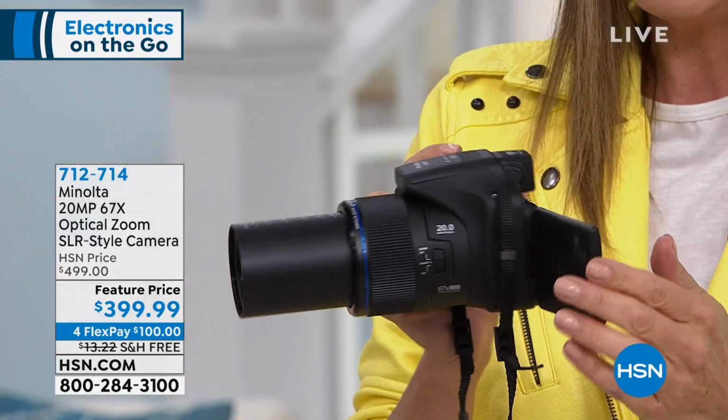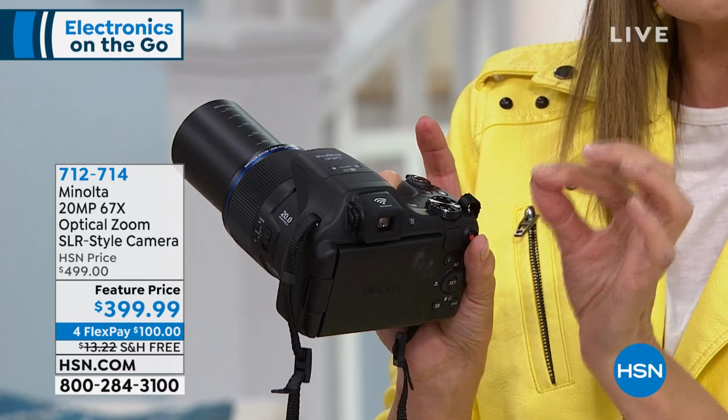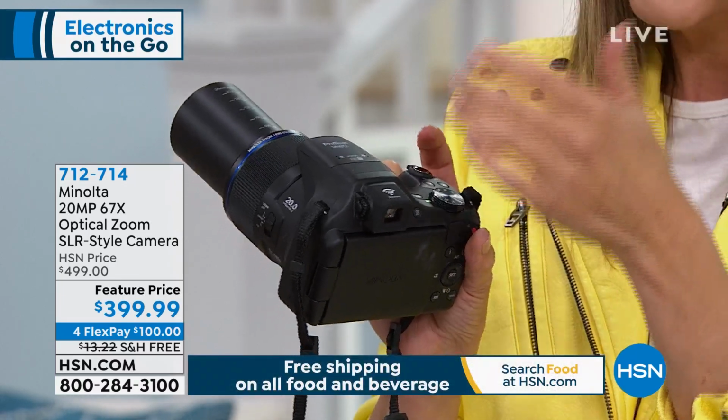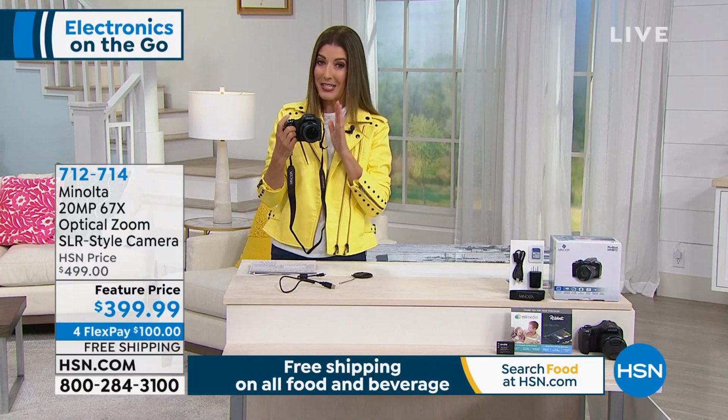So if all you do is put it in auto mode and go to work taking amazing, brilliant, high resolution still photos, videos, and of course having a lot of fun just around the house or with family and friends, I think it's going to be worth it.